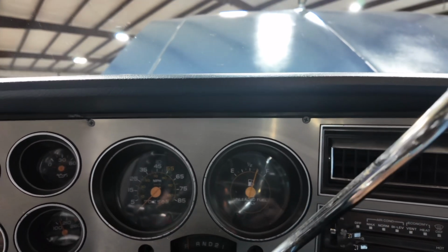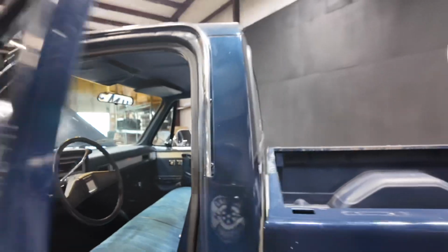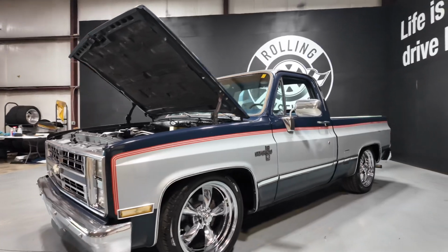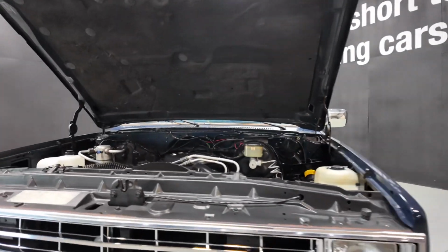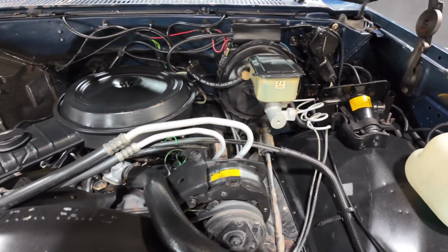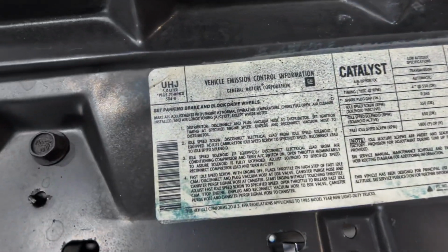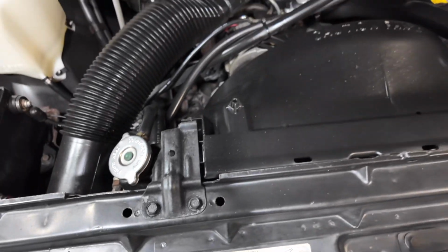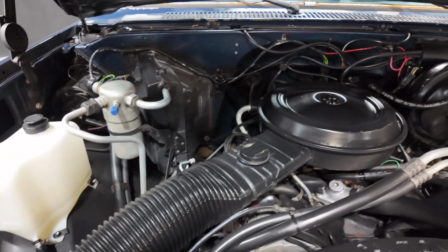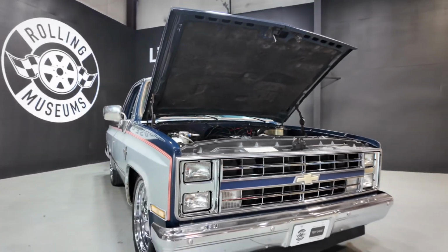Let's see how she runs. She fired right up. Engine bay is nice and stock. That's the 305 cubic inch 5-liter V8. GM put this in a lot of cars and trucks. I like to call that running like a sewing machine.